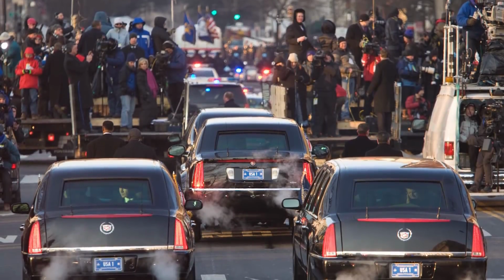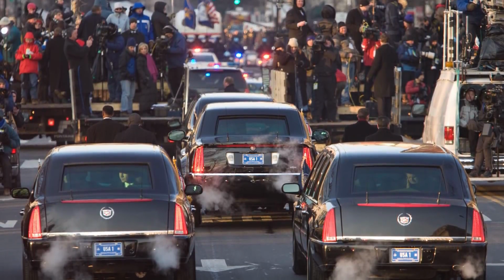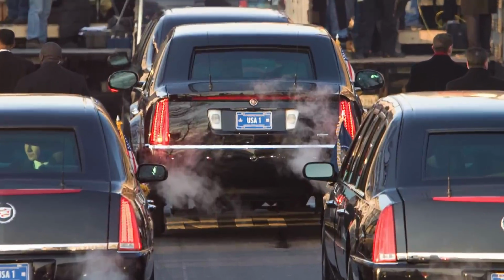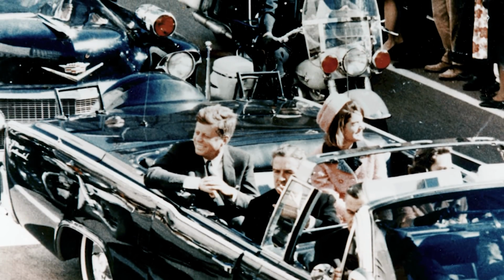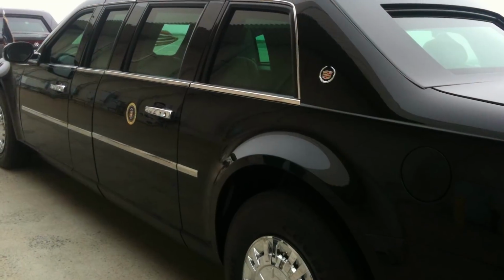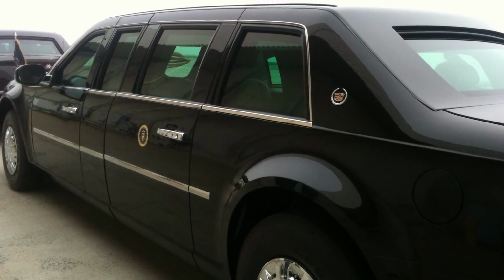Agents assigned to drive these vehicles must undergo intensive training in defensive driving, including evasive maneuvers and high-speed precision driving and cornering. The Secret Service learned many painful lessons from the assassination of President Kennedy in 1963, and it's safe to say that a presidential motorcade is today one of the most secure places on Earth.